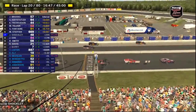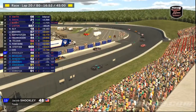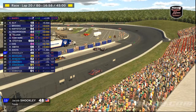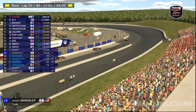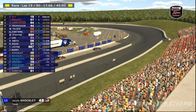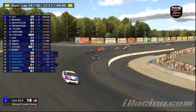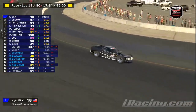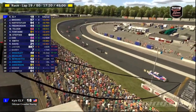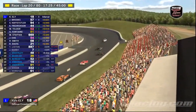Shockley also has gone into the pits. The 48 car that you see moving to that first pit stall that's being occupied, that is him, Jacob Shockley. And let's see who else we've got. We have Jordan Berry in, and Beckler has not moved, and Anderson has not moved. So out here, it is still Kyle Eli and Jake Brooks up front, with Huffstutler in 3rd and Fredrickson now in 4th. It looks like Fredrickson has gotten the better of Matthew Teller while we were looking at some other stuff.